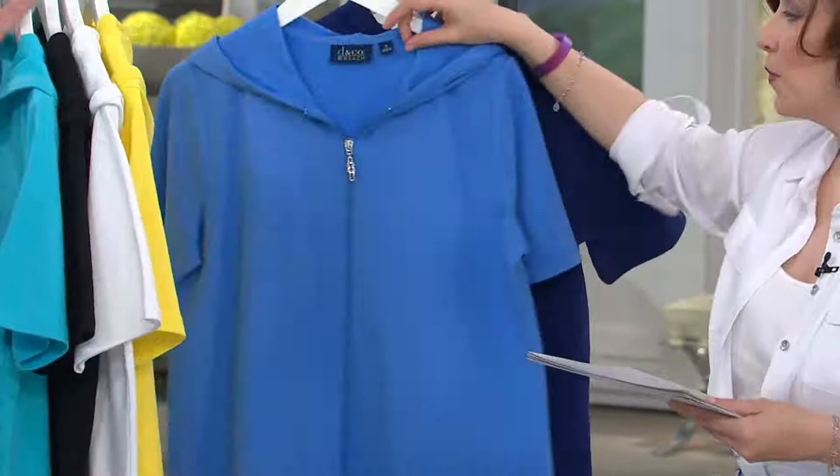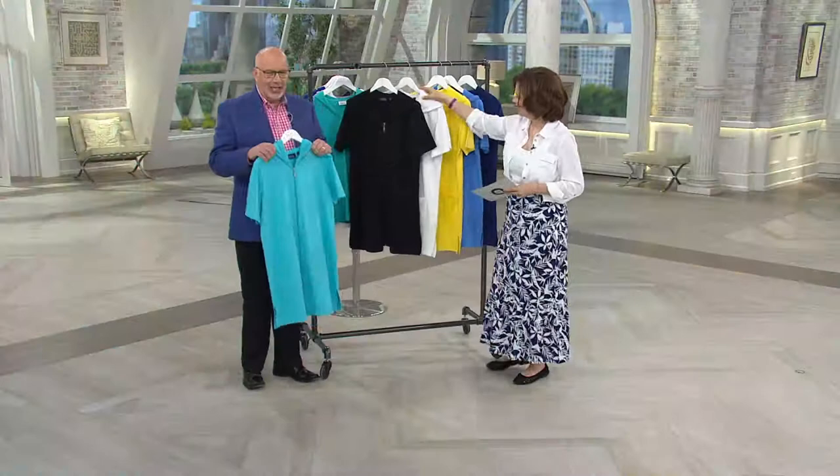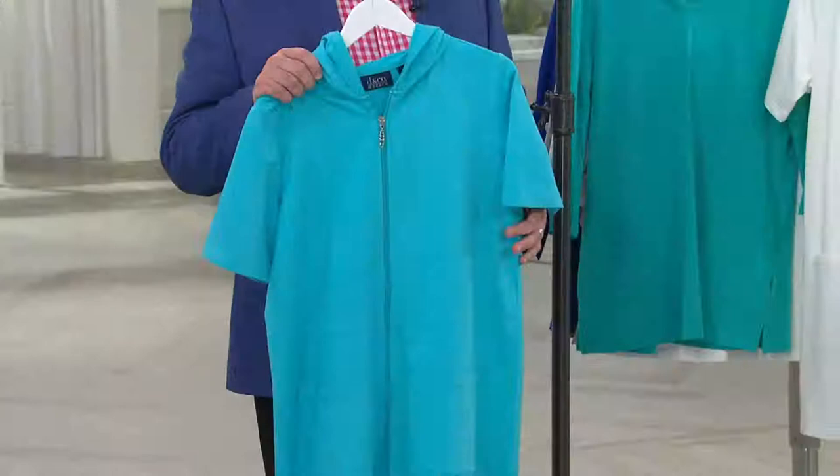Why have these been so popular that they are customer top rated? Because they're so versatile. Because you can do so many things with it. And it's a workhorse piece in your wardrobe. It's our beautiful French terry, 95 cotton, 5 spandex, zip front with pockets.